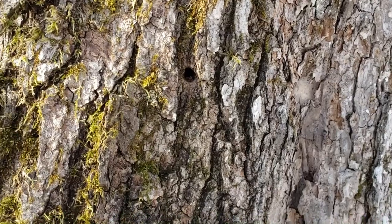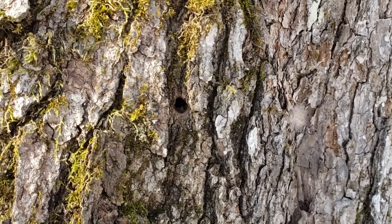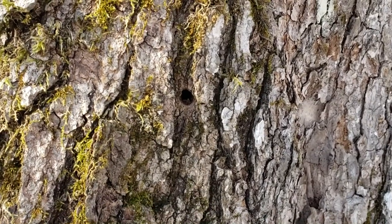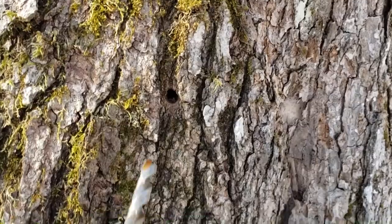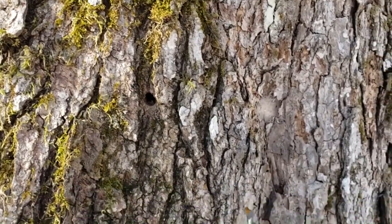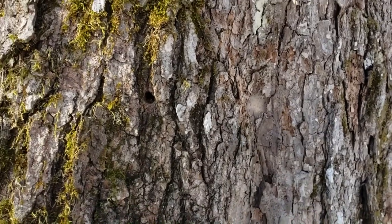I've tapped lots of maple over the last 13 years or so, and they will disappear over time. But you don't want to, you know, drill right next to it or something like that. I kind of go either in a little bit of a spiral, just a few inches over there. So that's what we're going to do.